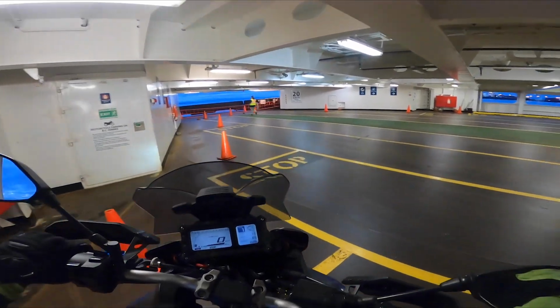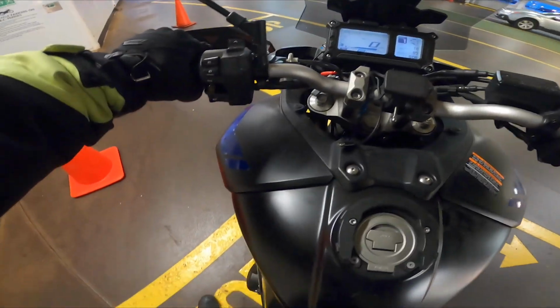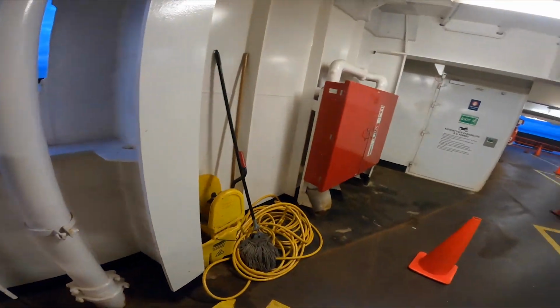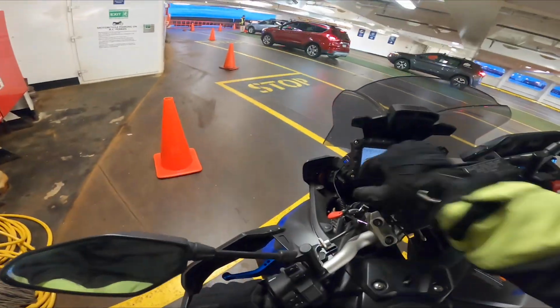This episode covers the Juan de Fuca loop, so we'll be taking the ferry from Vancouver to the island via Tsawassen to Victoria, and we'll come back with the ferry from Nanaimo to Horseshoe Bay. The actual ride on the island looks something like this.